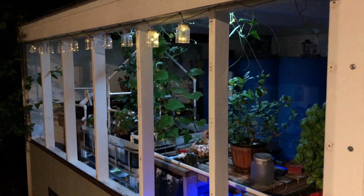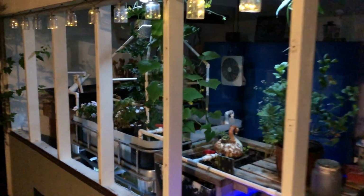The greenhouse at night. That's where the cucumber is coming up. And we're all the way down. And we're coming down to get a lot of plants. And it's typical for a greenhouse.